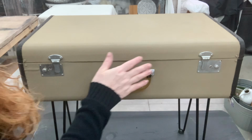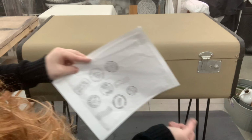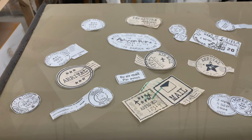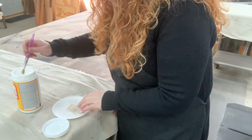I went to town and I just printed off a ton of these little stamps, these little labels, we're going to call them. Some of them were in a little bit of a color. Some of them were with white. Yep, I had to cut every single one of them out. And now I just get to use some Mod Podge and apply them.